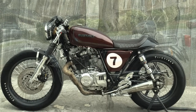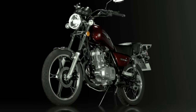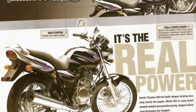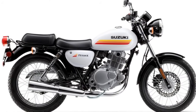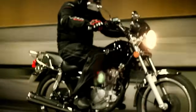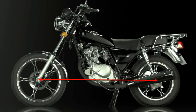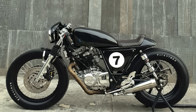As you probably already know, the project is based on a 2001 Suzuki GN250, a very popular motorcycle in many countries. But it is also known by several different names, such as Suzuki Thunder, Suzuki Intruder, and Suzuki TU. These several denominations also reflect how versatile this motorcycle really is. But every time I look at the GN250, I see a problem. From a customization point of view, it seems to have a relatively short wheelbase. And this is precisely the point in which this awesome project deserves our attention.